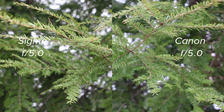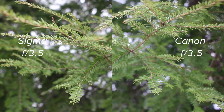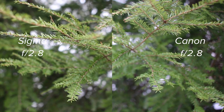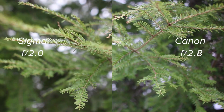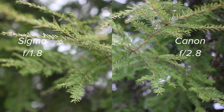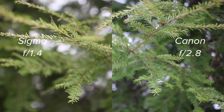The other real world difference is the amount of background blur. The wider an aperture, the more out of focus it's possible to make the background. Now just because you buy a lens with f1.4 doesn't mean I'm advocating that you should always walk around shooting at 1.4, but it does give you the opportunity to do it when it makes for a stronger image.